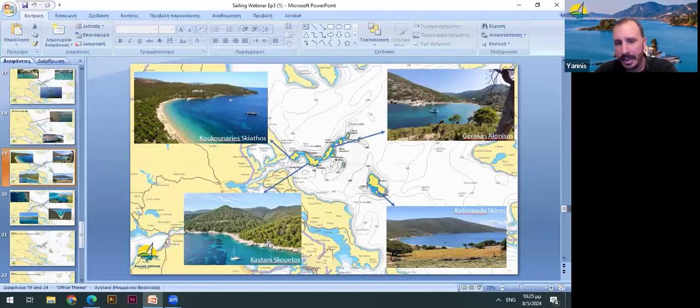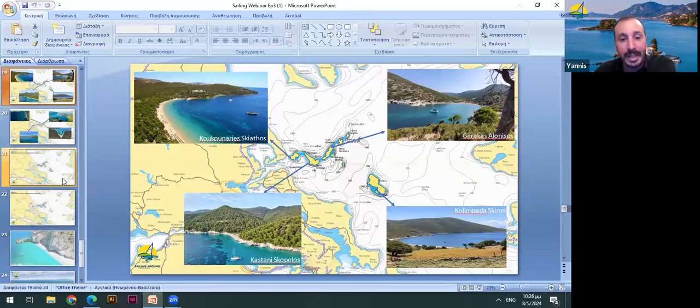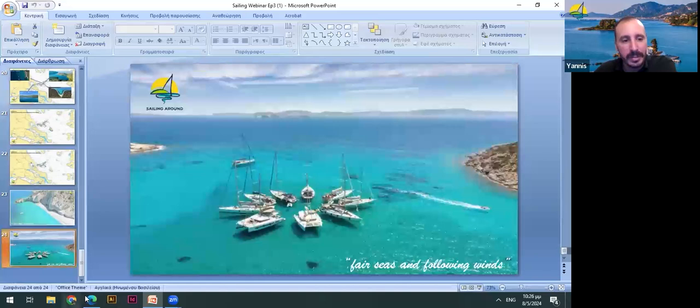Kastanis Kopelos, I owe you that. Sorry, guys, I just got back into my slide. Kastanis Kopelos. This is the area that I wanted to show you in Skopelos, another fantastic bay, that for some reason my PowerPoint slide didn't work when I was presenting. Okay, keep the name. It's going to be on the video as well.